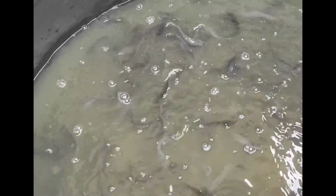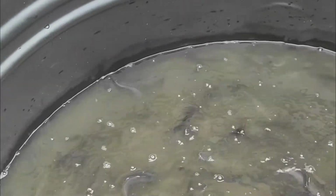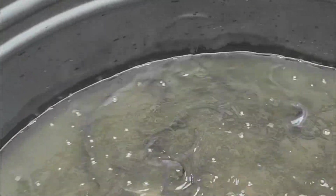I got them at the, not the fingerlings, the juvenile. I was scared of getting the fingerlings. I really don't know if I will be able to take care of them, or how they are going to fare and all that. But as we were saying, I'm still experimenting, trying to get a feel of it.